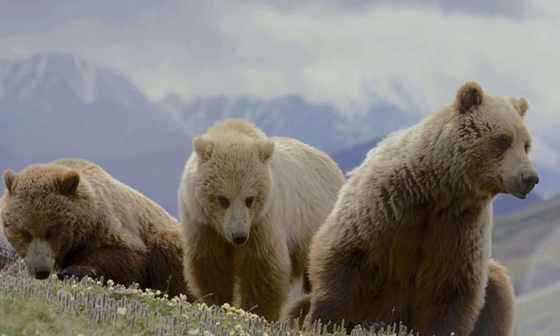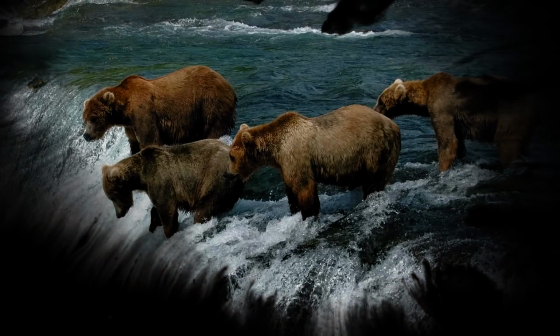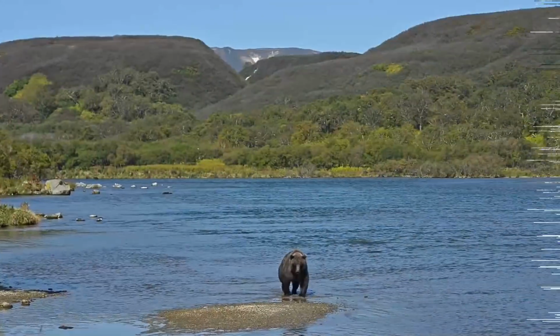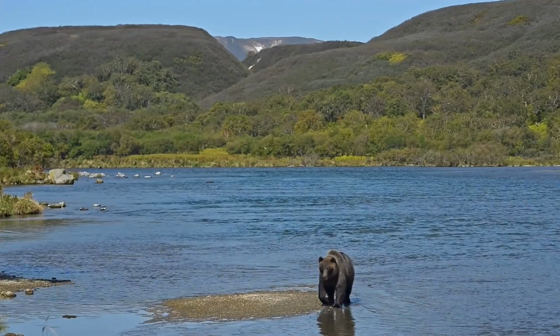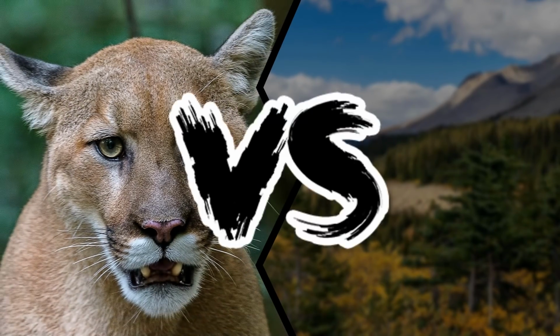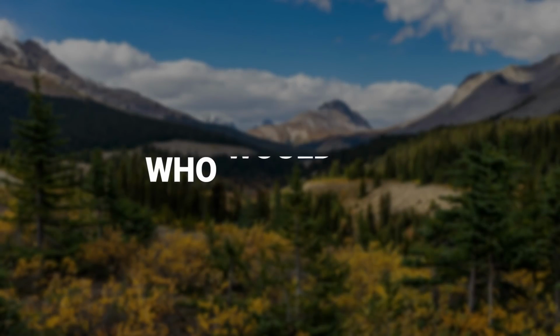From time to time, grizzly bears congregate into large groups to feed. The groups have a social hierarchy system based on age and size. With the coming of autumn, some individuals travel hundreds of kilometers in search of a suitable source of food. Therefore, in a one-on-one battle between a cougar and a grizzly bear, who would win?